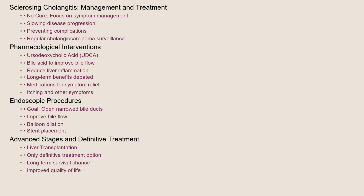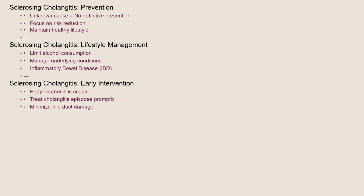Endoscopic procedures, such as balloon dilation and stent placement, can help open narrowed bile ducts and improve bile flow. In advanced stages, liver transplantation is the only definitive treatment option, offering a chance for long-term survival and improved quality of life. Regular surveillance for cholangiocarcinoma is also essential, as patients with sclerosing cholangitis have an increased risk of developing this cancer. Because the exact cause of sclerosing cholangitis is unknown, there's no definitive way to prevent it.